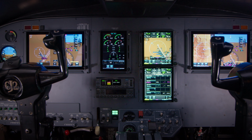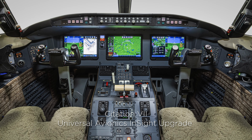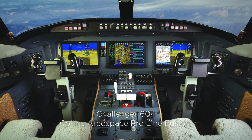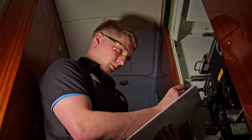As aircraft age and the safety infrastructure is modernized, many aircraft avionics systems are facing obsolescence. If you're in doubt about the safety and efficacy of your equipment, you will want to get an accurate assessment of your avionics equipment needs.